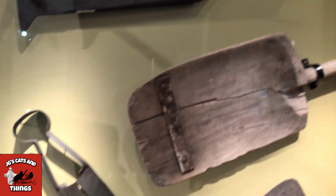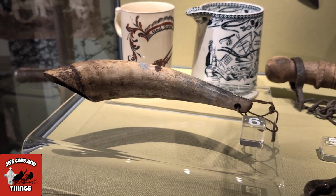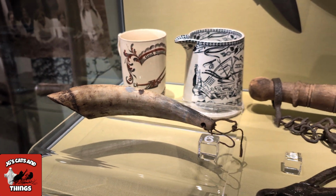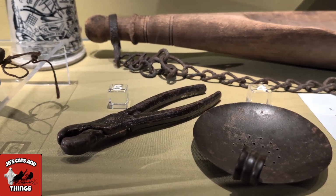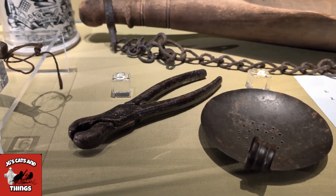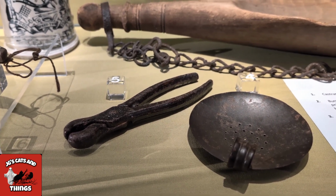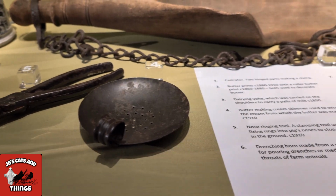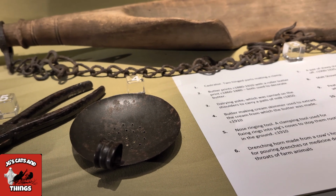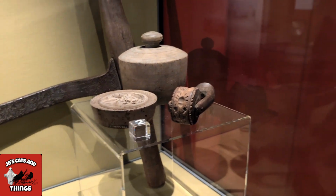So there you go. Oh, that's a horn. Number 6, drenching horn made from a cow's horn, used for pouring drenches or medicine down the throats of farm animals. That looks like you clip nails, maybe on a horse, for 5. Norse ringing tool, a clamping tool, so I was wrong, used for fixing rings into pigs' noses to stop them rooting in the ground. And number 4, butter making cream skimmer, used to extract the cream from which the butter was made in 1910. There's a few other things. Some awesome things.